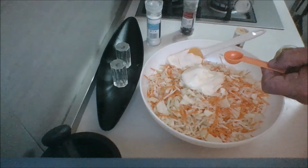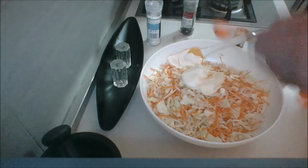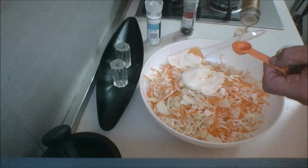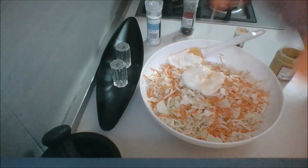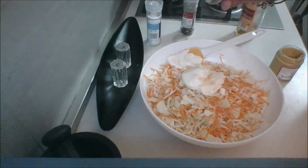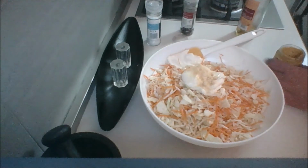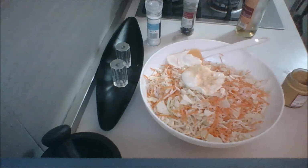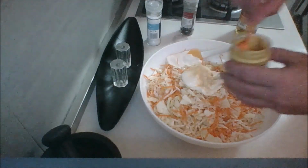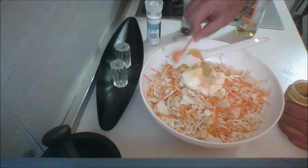So I'm not huge on a lot of mayonnaise, but I'm going to go with that. To which I'm going to add 2 teaspoons of apple cider vinegar. And guys, it has to be apple cider vinegar on this. And then just a scant pinch or so of mustard powder. Not too much, because I'm also going to add just a little bit of Dijon mustard, about a teaspoon.